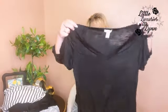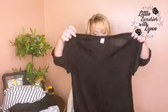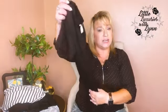Oh, what are these sizes? This is a large, but it seems quite tight. But I'll definitely try it on and see if maybe they do exchange and do a larger size for me.